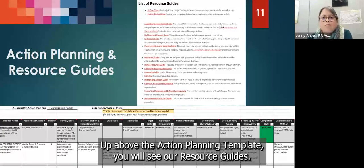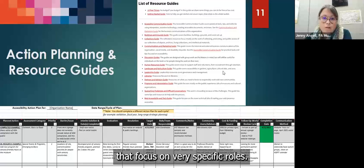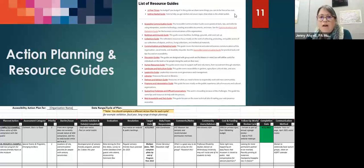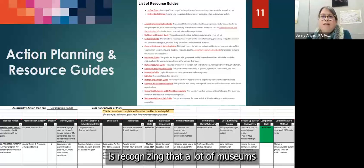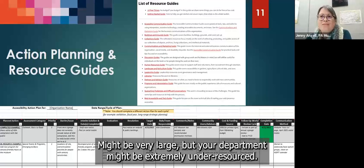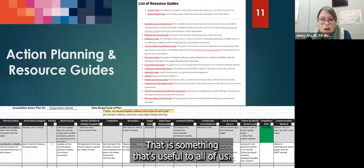Up above the action planning template, you will see our resource guides. As with the maturity model, we have a number of these that focus on very specific roles, but the first two are more broad starting points. The first one, 10 things you can do for free or low cost, recognizes that a lot of museums have very small budgets, have no budgets, or might be very large, but your department might be extremely under-resourced. So what are some things that you can do for free or very inexpensively? That's useful to all of us.